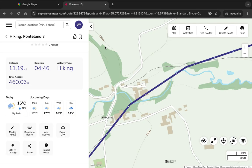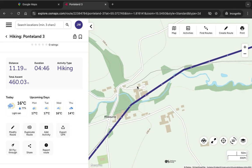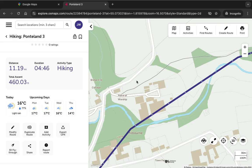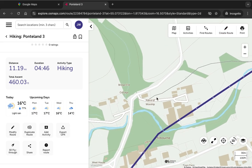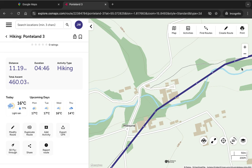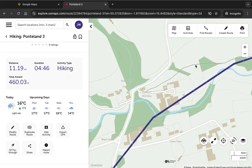Yeah, I think the actual route according to OS Maps says you go sort of up here, but it looks completely impassable. So you can just pass through this farmyard area. The actual route I've plotted here isn't exact. It was just a rough idea, but you can see the footpath here.